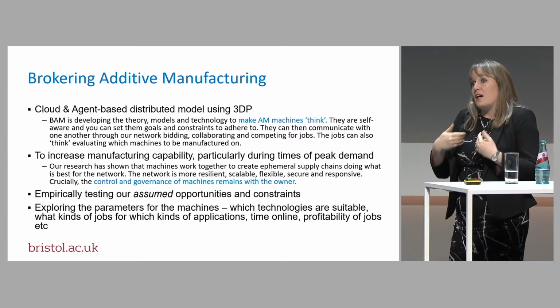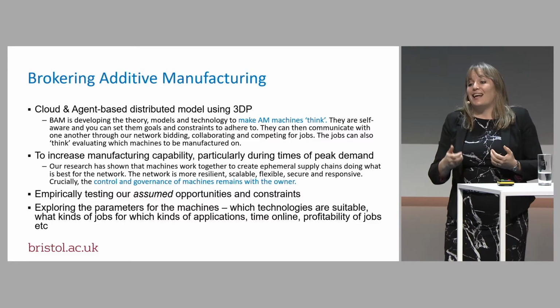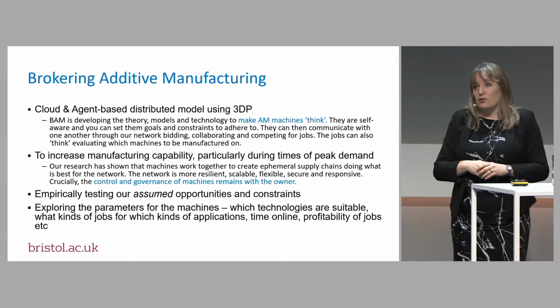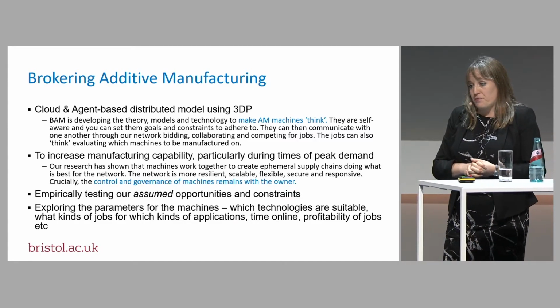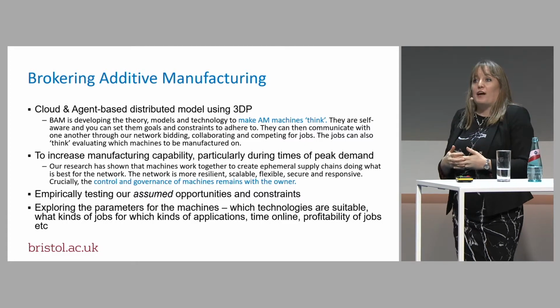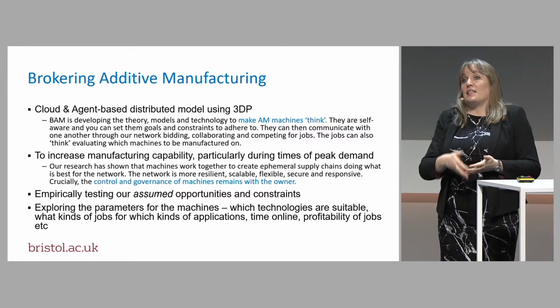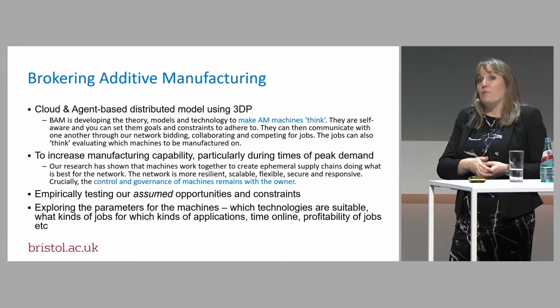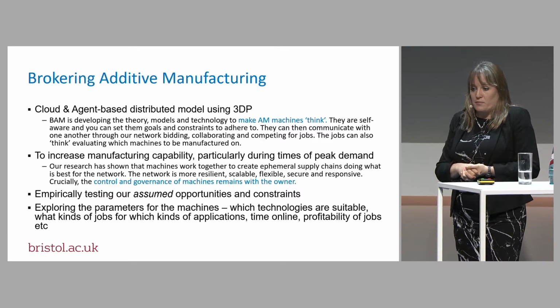It brings together us from a business school and the engineers to work together to look at a cloud and agent-based distributed model using 3D printing, with industry partners and engagement. We very much have to ground our ideas around what this distributed model could look like in the realities of what's happening in the business environment. So our industry partners are really, really important to us.